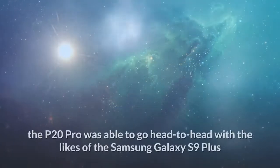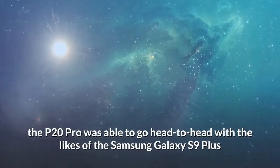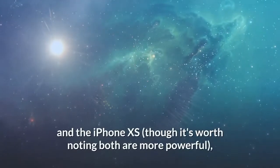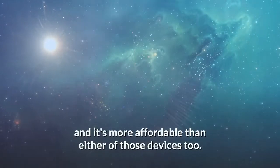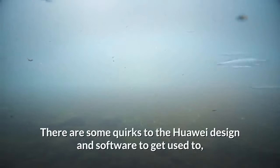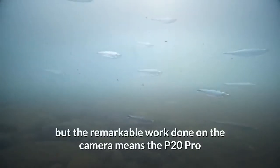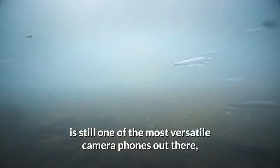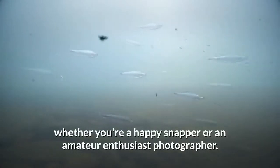When it came out, the P20 Pro was able to go head-to-head with the likes of the Samsung Galaxy S9 Plus and the iPhone XS, though it's worth noting both are more powerful, and it's more affordable than either of those devices too. There are some quirks to the Huawei design and software to get used to, but the remarkable work done on the camera means the P20 Pro is still one of the most versatile camera phones out there, whether you're a happy snapper or an amateur enthusiast photographer.